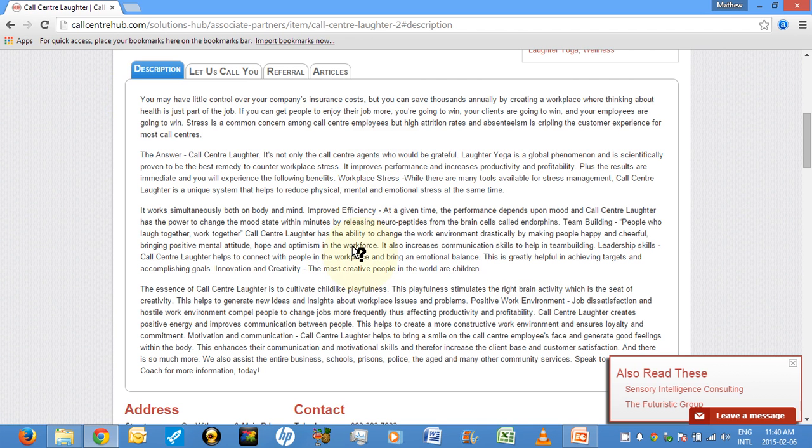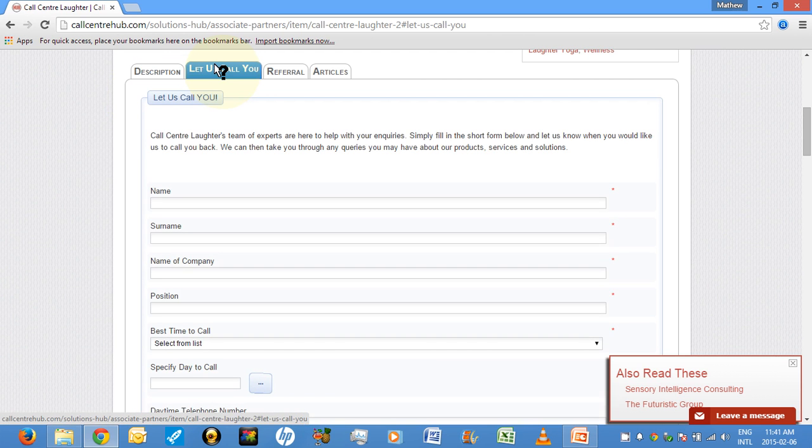Only for the associate partners, we have a let us call you form. There is no let us call you form for any of the other subscriptions on the Just Service Hub website.